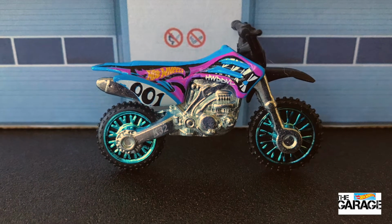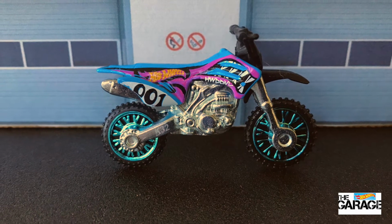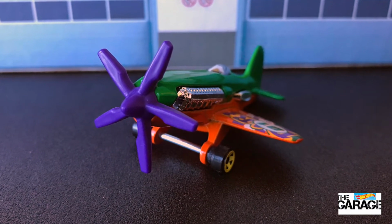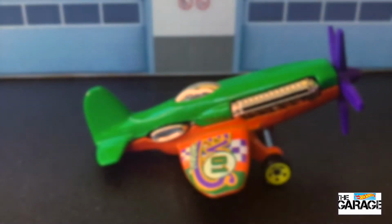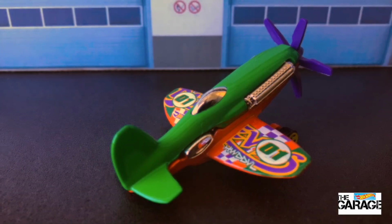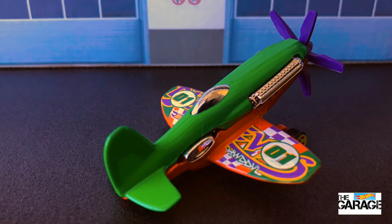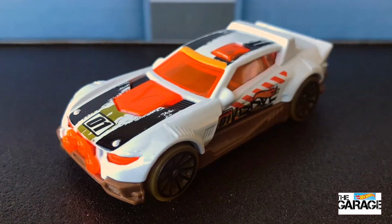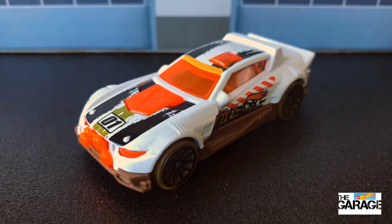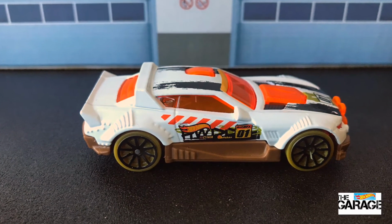Next we have the Hot Wheels 450 motorcycle in blue and purple with big blue wheels. It's cool. The next one, Mad Props aeroplane. It's green and orange with a big purple propeller and heaps of chrome up the side. Really love that plane. And last we have the Rally Cat Hot Wheels original car in white and bronze.